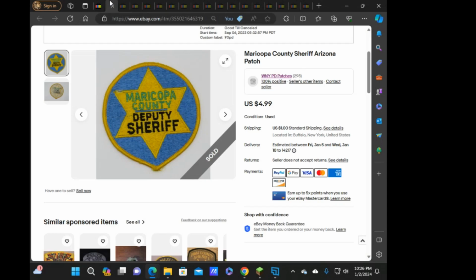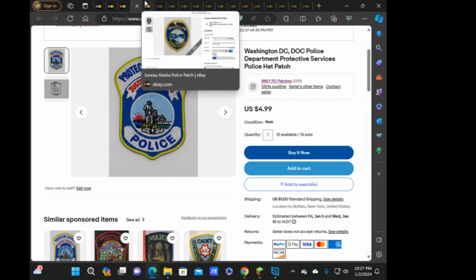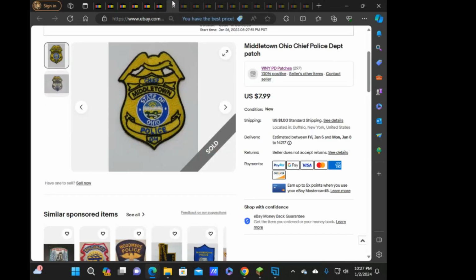Maricopa County Sheriff, $4.99. This Metropolis Police Superman, $6.99. This Washington, D.C. hat patch. Sold 3 of these to a different person, not the other guy who had bought in 6 and 6. Different guy. Next is Juneau Police, $9.99. Potter County Sheriff in Texas, $9.99. It's Middletown Police Chief, $7.99.